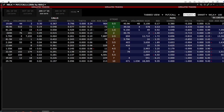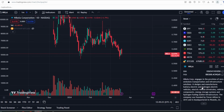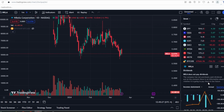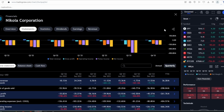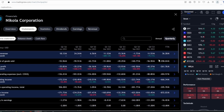Nikola engages in the provision of zero-emissions transportation and infrastructure solutions. It designs and manufactures battery electric and hydrogen electric vehicles, electric vehicle drivetrains, vehicle components, energy storage systems, and hydrogen fueling station infrastructure. The company was founded by Trevor Milton in 2015 and is headquartered in Phoenix.